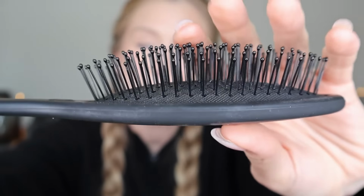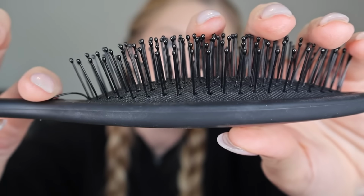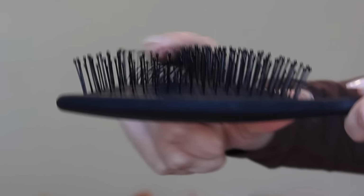I like how widely spaced the bristles are, and I like the fact that the bristles are super flexible, but it still doesn't have any boar bristles, which I think is why this pulls on my hair so much more than the brushes that do. While I think this is a significantly better option than the Tangle Teezer Ultimate Styler, I still think it's just a bit too rough when there are so many other gentler options.